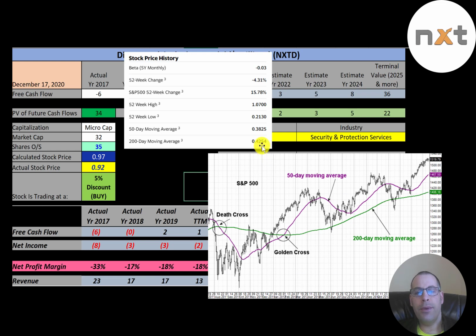Their 200-day moving average is above their 50-day moving average. That's considered the death cross. That's not a good sign when that happens. But the stock is currently trading well above its 50-day moving average and 200-day moving average, so it's in a big uptrend. The only reason is because the stock doubled in price yesterday.